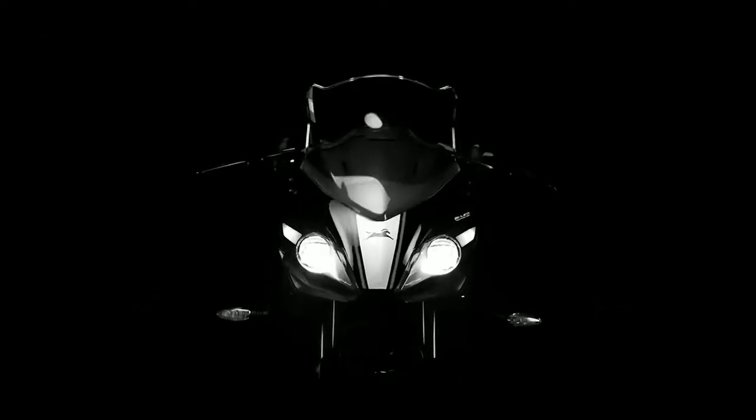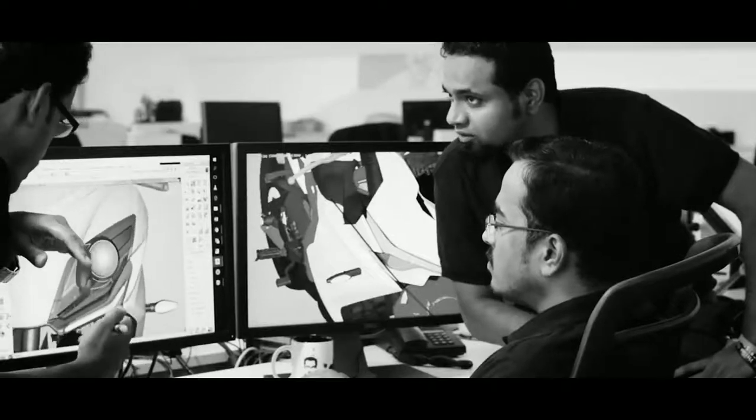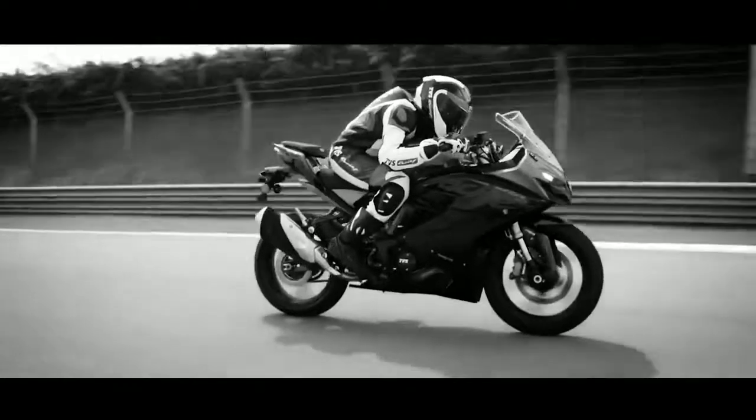We clipped the apex of performance with the TVS Apache RR310. 35 years of TVS racing heritage inspired the engineering prowess and design that went into crafting the ultimate track weapon.